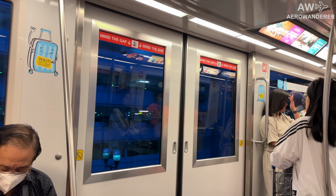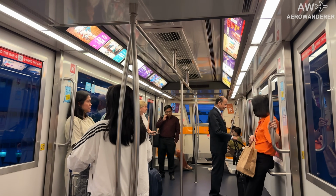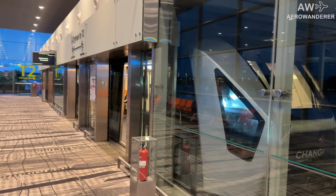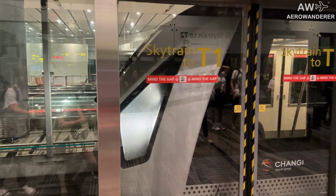Navigating through Changi is as easy as it can get. The airport provides a free train service between Terminals 1, 2 and 3, with the exception being Terminal 4, for which it offers free shuttle service. These trains, known as sky trains, are a driverless mode of transport.